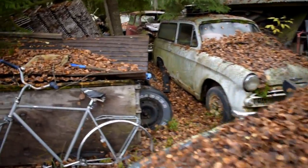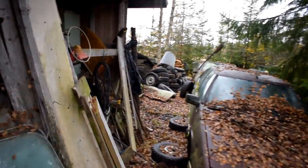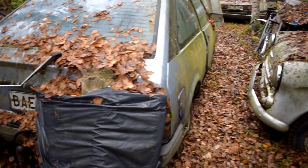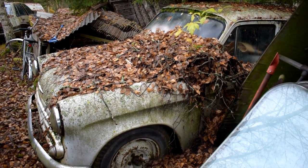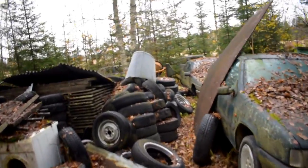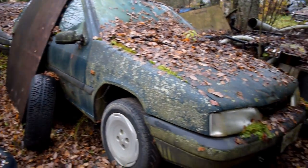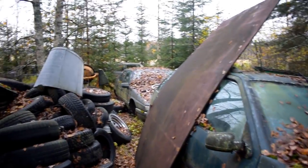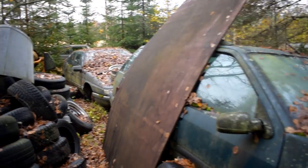Nissan Cherry. Is it? Nissan Cherry. I think it is. And this is, what is this? Oh, Commergob. Yeah, that's the thing. Here's Citroen ZX wagon. What the heck? I've never seen a wagon or estate.